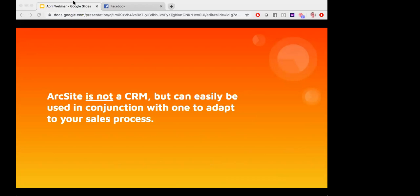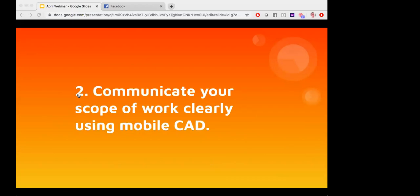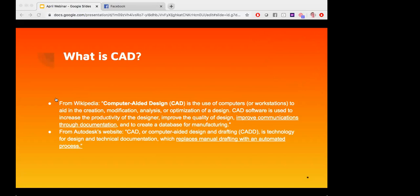Now, the second thing you can do to help improve your close rate is to clearly communicate your scope of work using a mobile CAD system. That is what we sell. Now, a lot of folks who find our program really don't even know what CAD is at first. I know when I first found ArcSite, I couldn't have told you what CAD stood for. So we have a helpful little definition here.